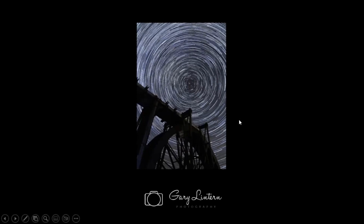And that was a shot after something like 6 workshops at Kellett, where I kept saying to people who were out of ideas, go behind the wheel, photograph the wheel, point north, and get a wheel in the sky as well. To the point where I just thought, oh, you know what, I'll do it myself. So I went up there one night.